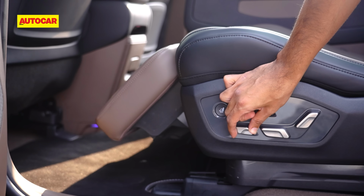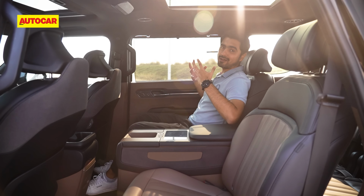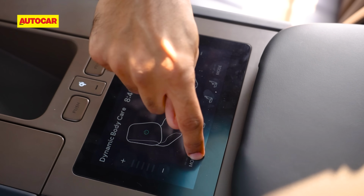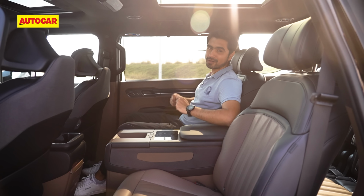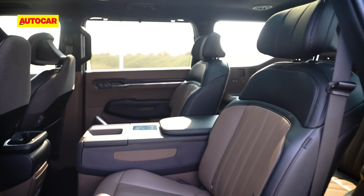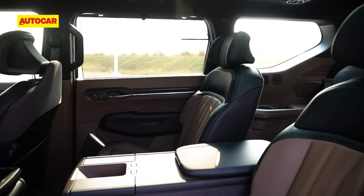You get these electrically powered ottomans as well, and these seats offer heating, cooling as well as a massaging function. And let me tell you, it is not one of those ticklish massages, it is a proper high intensity massage. Space is excellent, and you can stretch out comfortably as long as the third row is unoccupied.